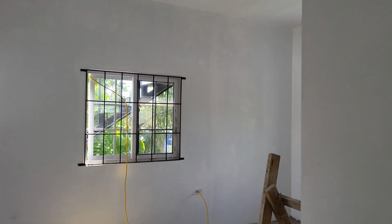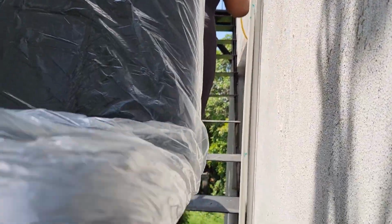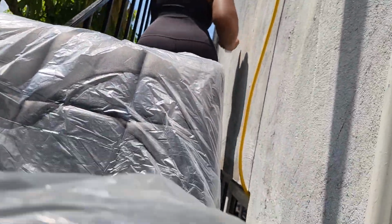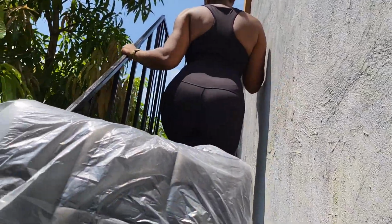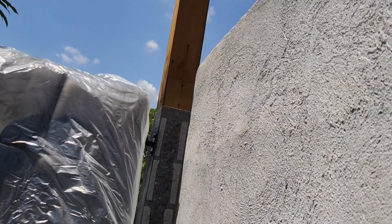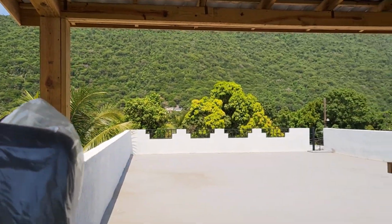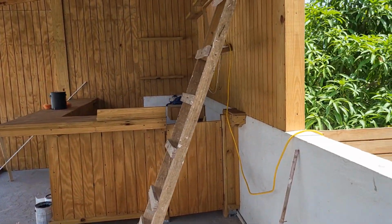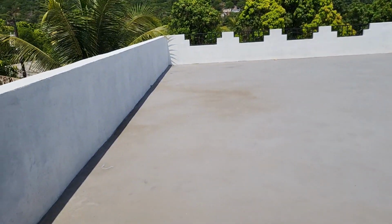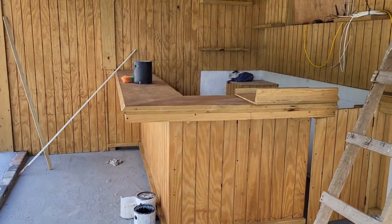So that is it. Going to head for the roof now, guys. Upstairs. Going up. Let's prepare. This is the rooftop. Be prepared to be amazed. That is it. Little bar area. Wow. Show them the view.